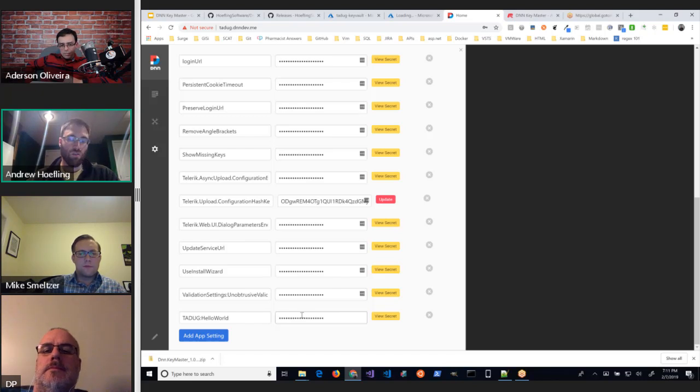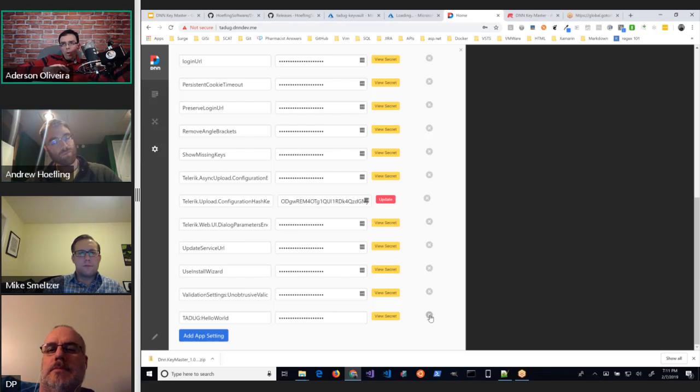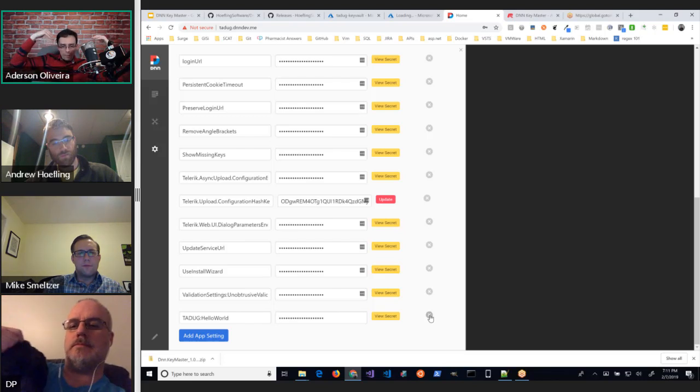Some modules might use API keys and such in the web config. And you can just add them right here, and other modules in your DNN site would be able to start using it immediately. So, Andrew, for all other intents and purposes, it's transparent to everybody else that these are now stored in the vault, correct? I mean, from a DNN standpoint, from a third-party module standpoint, it's all transparent.